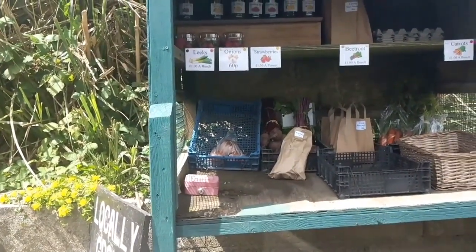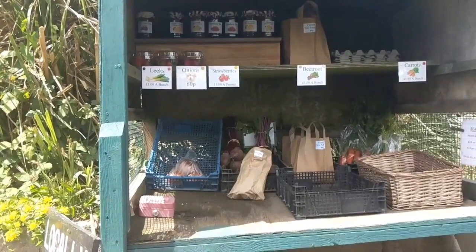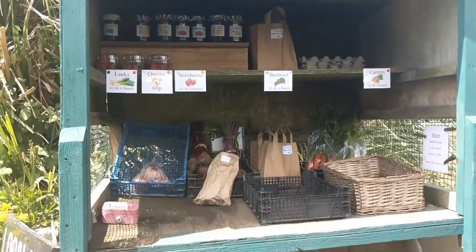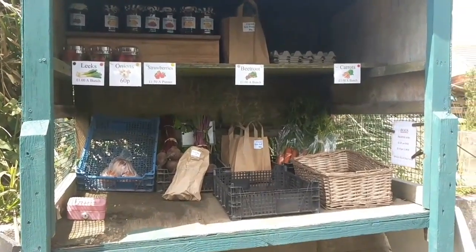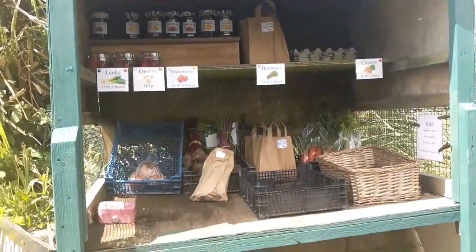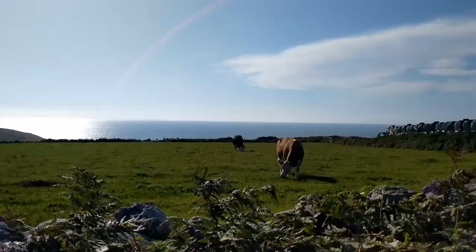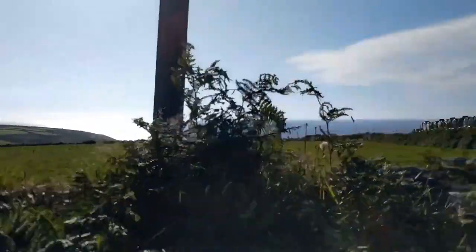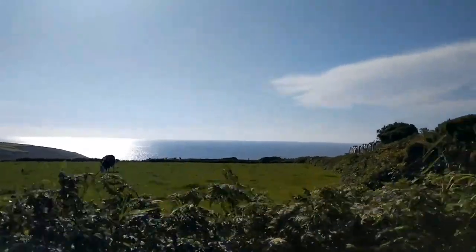So just had to pull over to show you guys, there are all of these little stands, and here you can get leeks, strawberries, beetroot, carrots, eggs, and it's an honesty box. So you just buy it and you leave it in that little box. I don't know if you can see them, but these are like the biggest, happiest, healthiest cows. There's so much farmland here in Cornwall.